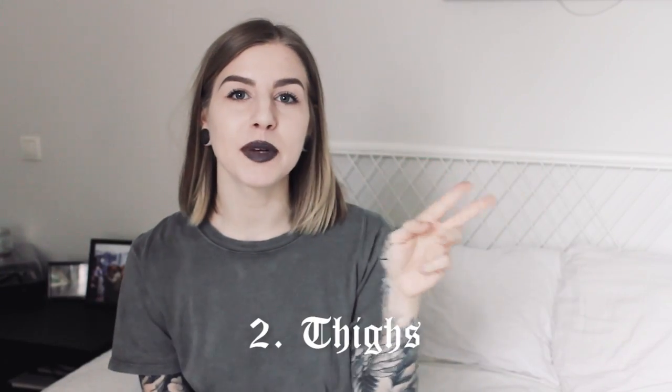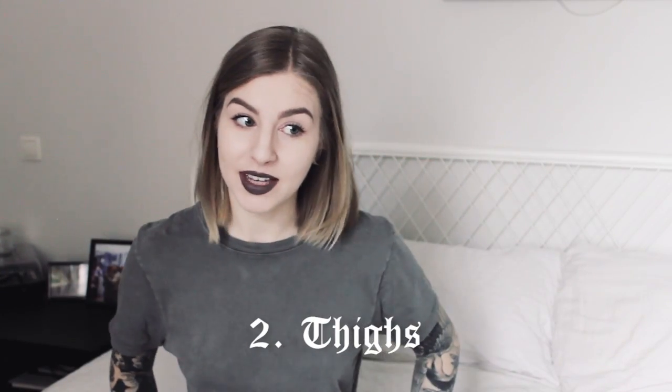Placement number 2 would be thighs. Why thighs? Because with thighs you can kind of hide the tattoo if you need to, like if you wear pants, shorts, skirts. Okay, if you wear shorts, you can also wear a long type of shorts. I don't know if you need to hide the tattoo, but in cases like the first tattoo, big deal. A very kind of painless area. Of course, tattoos hurt anyway, but it's not the most painful area to get a tattoo. So I think that thighs are a good placement.